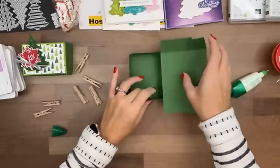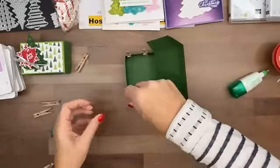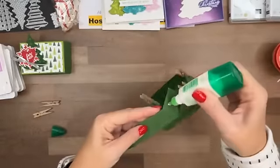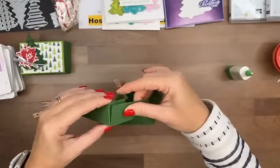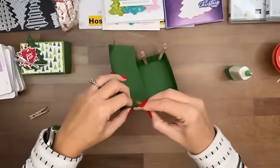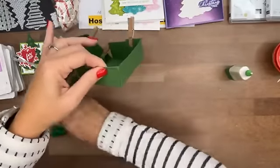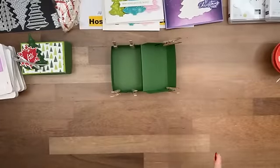Okay, and then, well, I might as well use a clothespin since they're sitting here. All right, that's going to hold your glue in place until it's dry. Fold these in, and clip those, and it's just your basic clamshell box.